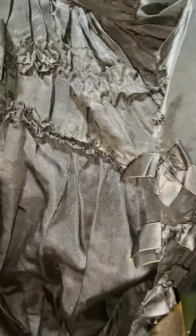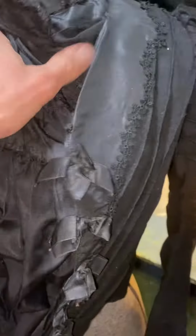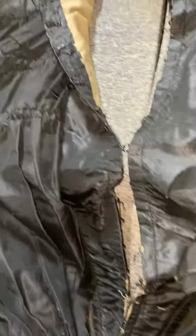I don't really know what else to say about Edwardian. Good bust, little room, comes open. Oh, look, oh dear. Oh my word.